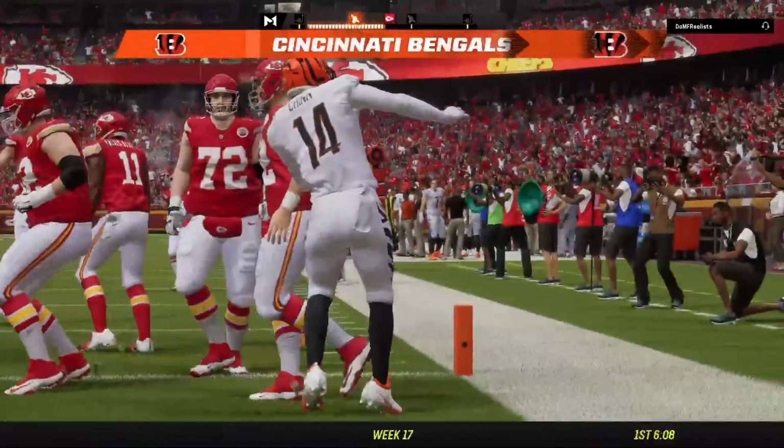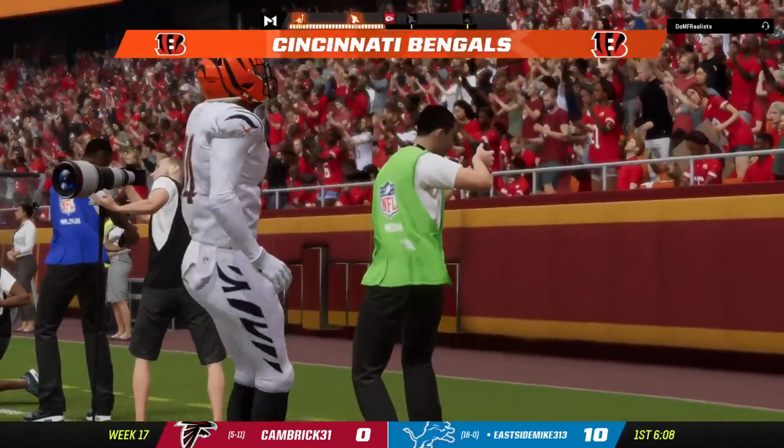And he will bring it back. It's a pick 6 for Bengals TD.